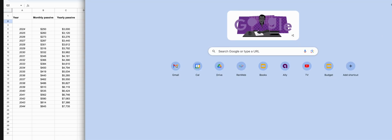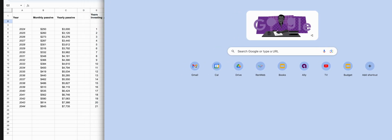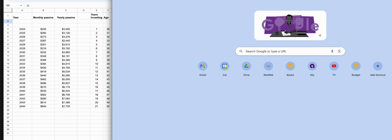And it's basically like this. Let's say we're starting in the year 2024 and we're making $250 a month. And this is our first year investing. And let's just say, for the sake of argument, that we are 30 years old. This formula here is about a 4% increase on rents per year, every year, year over year. Sometimes it might be a little bit more, sometimes a little bit less, sometimes you might lower rents, but for the sake of argument, we're making a smooth line.